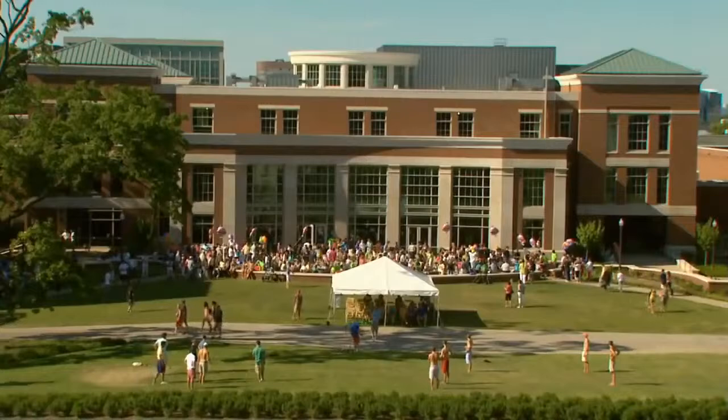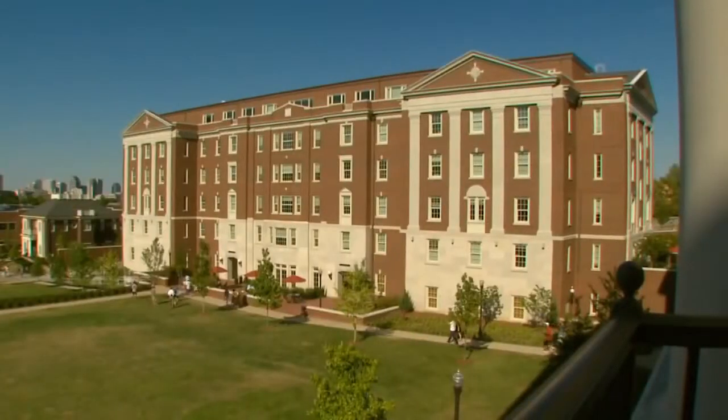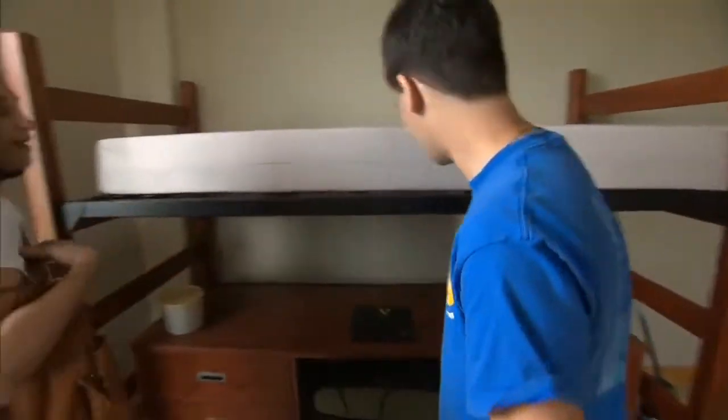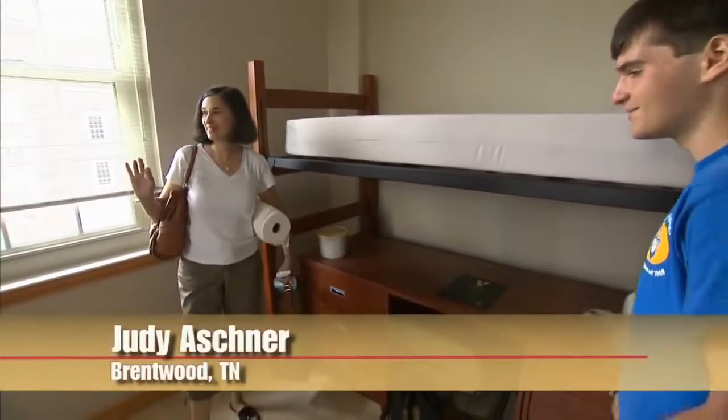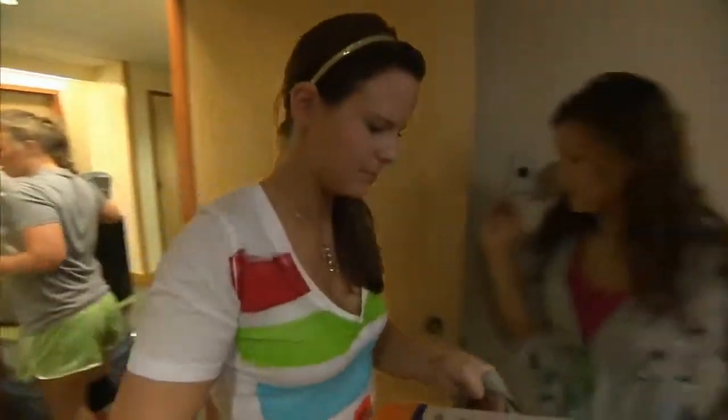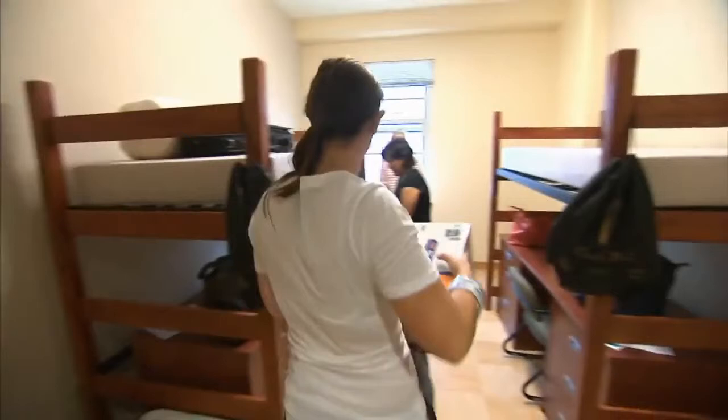I'm excited. The Commons is packed with 10 beautiful environmentally green residence halls with rooms designed by students for students. Compared to the dorm room that his two older brothers moved into, let me tell you, this is the Taj Mahal. Really nice.